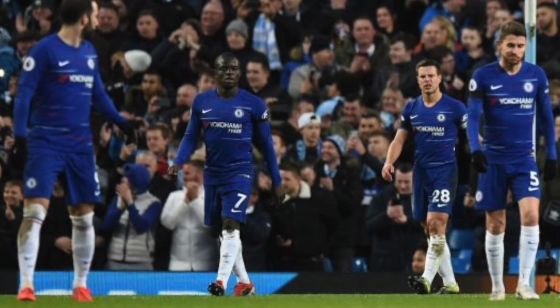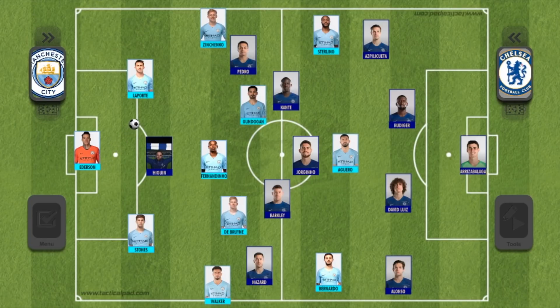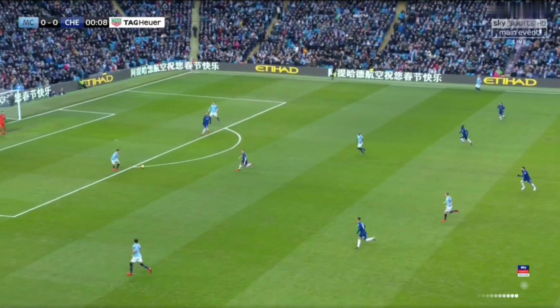The third important point was that Chelsea's pressing was way off. Chelsea wanted to have Higuain take out the pass to the other side. Chelsea's midfielder on the side of the ball would then press the central defender. Jorginho would go to City's ball-sided midfielder, and Chelsea's opposite midfielder would go to Fernandinho.